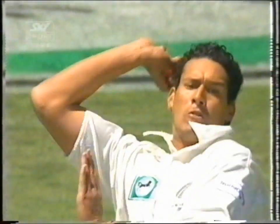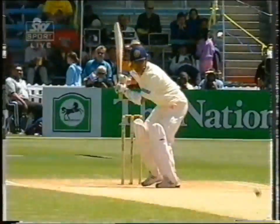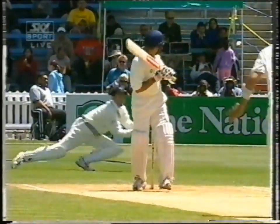Off the rump. Good take, Robbie Hart. Good confidence builder for him. Just flicked down. Two overs completed with no score.